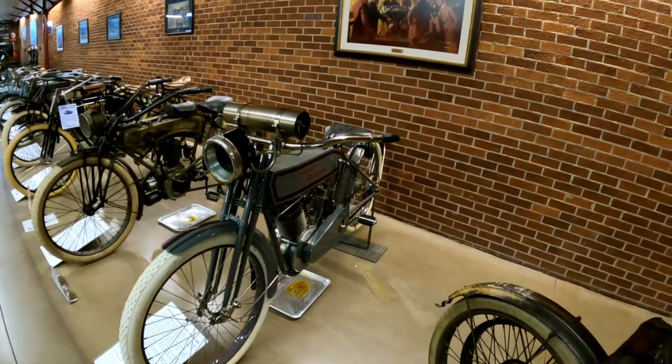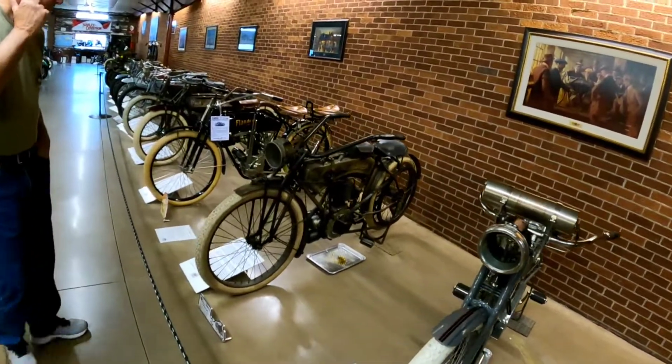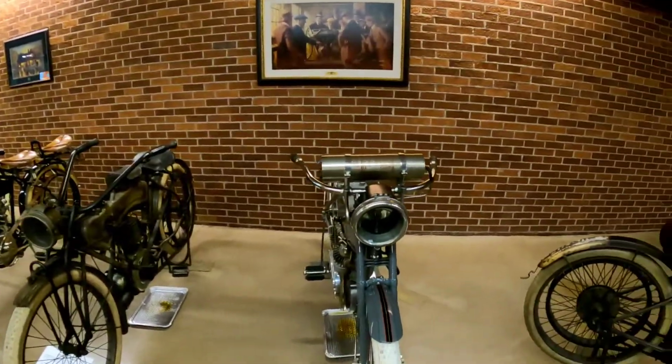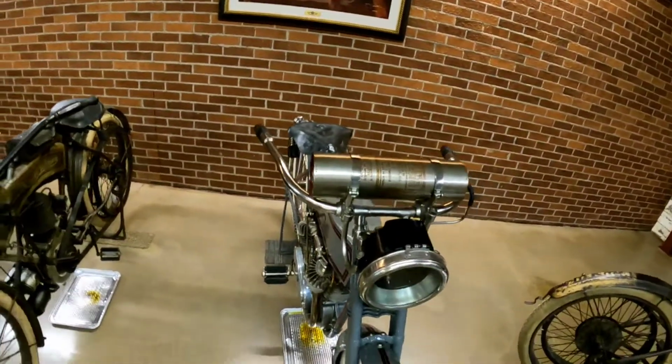And the paint job on some of these is just great. Some of these are restored. Like this one's been restored. Of course, the Flanders obviously has been. That must be the kerosene tank up here.